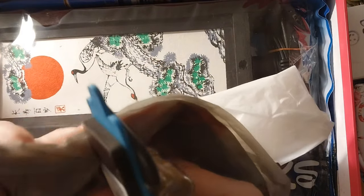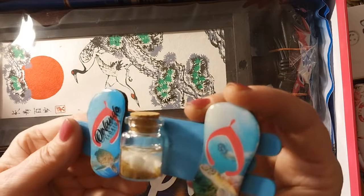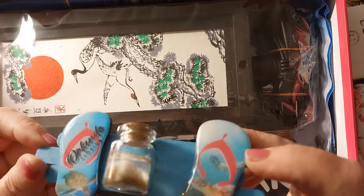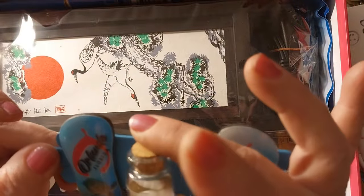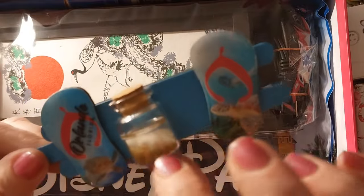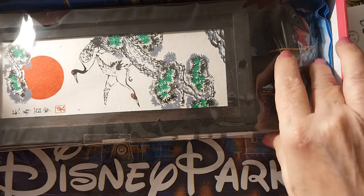Oh, this is cool. It's a refrigerator magnet, and it has two flip-flops on sticks, but it's going to sit like this. It also has a little jar with what looks like 2 shells and sand and water. Isn't that cool? I can put that on my refrigerator. That is cool. And she sent me, okay, is that it?